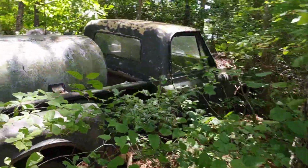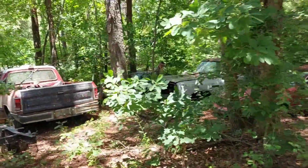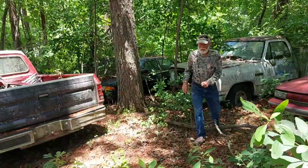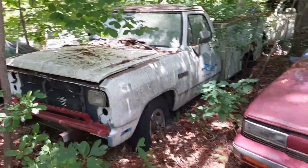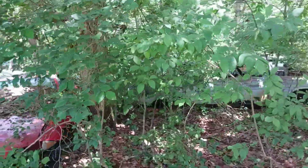Which one? The one he's right in front of? That's like a 92, 93 Dodge 350 Cummins Turbo Diesel. First. It is definitely Cummins. Yeah. It runs good. It did when I parked it. That one goes for good money nowadays. Easy 60. We'll go back down to that. All right.